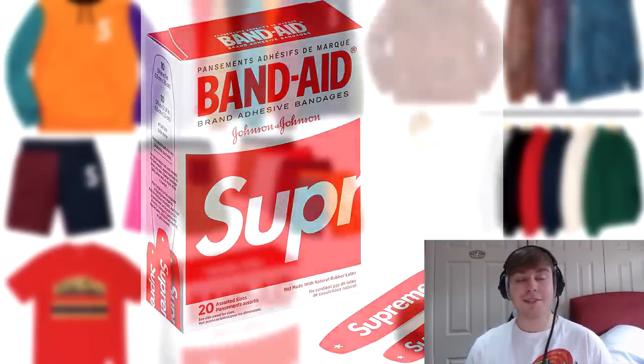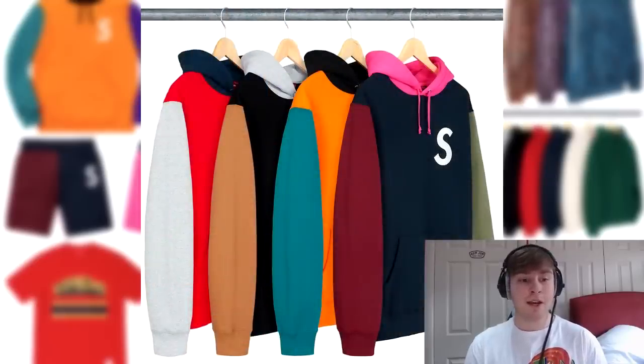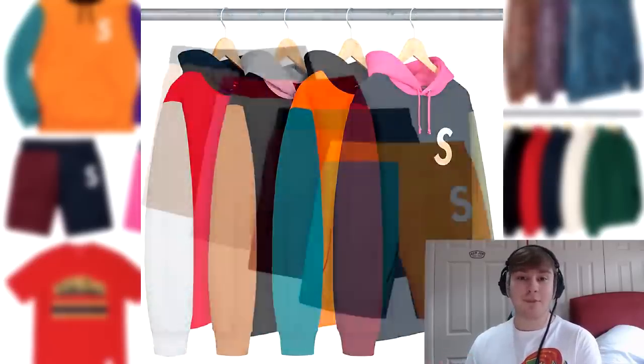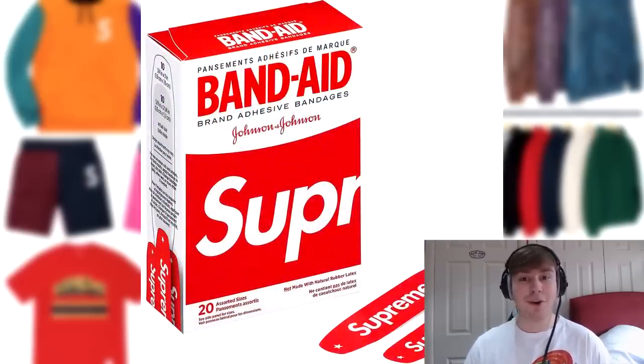For the next two items, they're basically a set, which is going to be the S logo colour blocked hooded sweatshirt as well as the colour blocked sweatshort. Also with the Johnson & Johnson Band-Aid, I'd probably see if you can get more than one of them so that I could have two, use one and just have one as an accessory. Because it's a Band-Aid, there are limits to what I would do in keeping things that have Supreme on them. But I'd probably hope just to get two of them if they release in the UK. And yeah, use one, keep one.